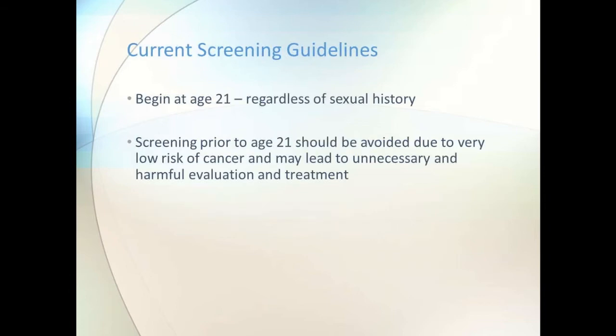So, current screening guidelines. The recommendation is to start pap smears at age 21 regardless of the patient's sexual history. Yes, we're going to have the 18, 19, 20-year-olds that are very sexually active, with multiple partners. The current recommendation is that pap smears should begin at age 21. It should be avoided prior to that because there is an extremely low risk of cancer, and that may lead to unnecessary and harmful evaluations and treatments.